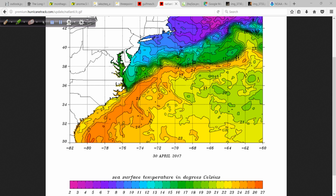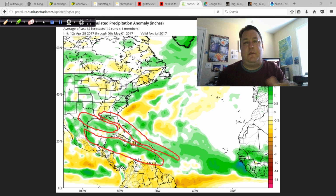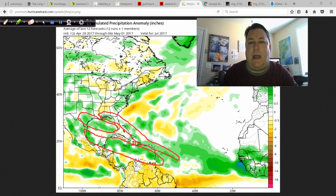So I want to show you this. This is real interesting. And before I get into it, I'll bring me back. So this is a neat graphic that Levi Cowan generates at tropicaltidbits.com. And what it's showing here is the precipitation anomaly in inches for the month of July, initialized just recently from the CFS V2, the Climate Forecast System, version 2, I guess you'd call it.